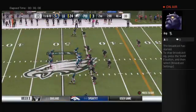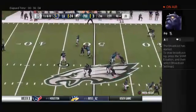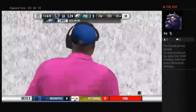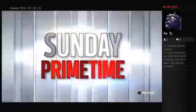All right, here we go. 3-19. On 1st and 10, here's Wentz. Throwing for his running back, and he's got him complete. Give him 13 on the pickup there. And that leads to a Philadelphia first.